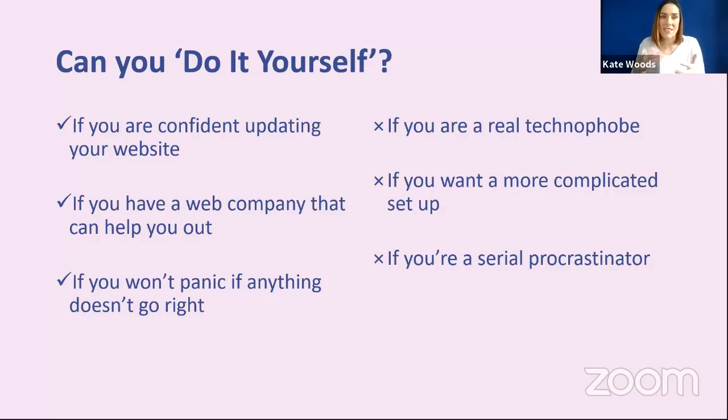If you want to have it set up so that your inventory is automatically updated, then that's going to need a little bit of extra development work, and therefore I would get a pro in. And also, if you're a serial procrastinator, there are enough phases of setting up a shop that it can take weeks and weeks and weeks. It doesn't need to. As I said, I genuinely believe you could have one set up by the end of the day tomorrow. But if you are a procrastinator, it's probably not the best project for you. I think your time could be used more wisely.